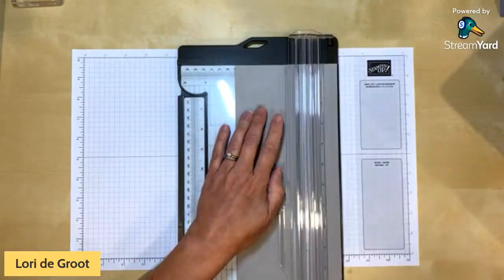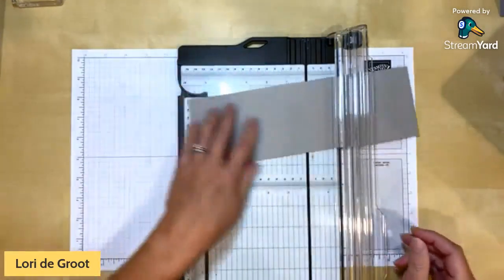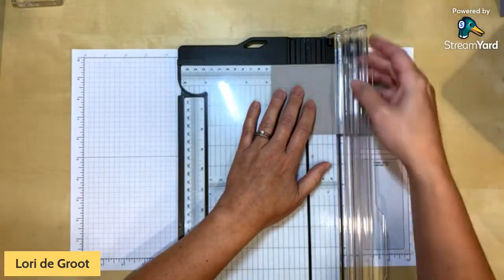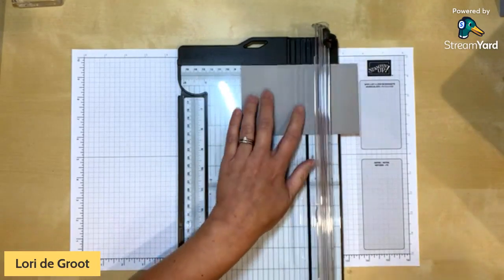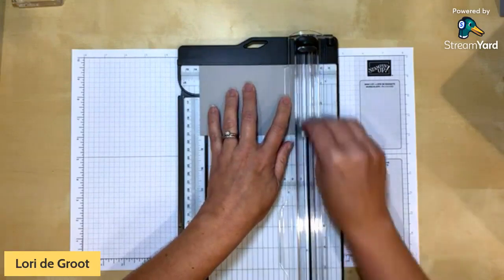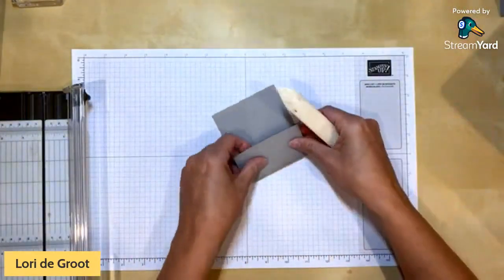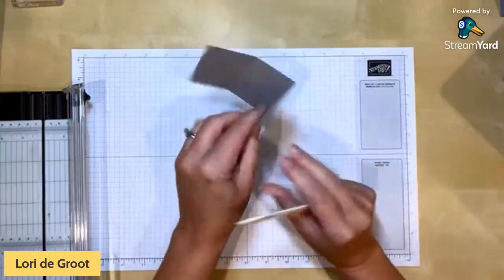And we're going to cut it to 3.5 inches by 5 3/4. And then we need to score it 3 times. So we're going to score it at 1 3/4, 3.5, and 5 1/4. Okay, so let me just show you how this turns out here. So we're going to burnish our folds. And then you can kind of see what it's going to turn into.